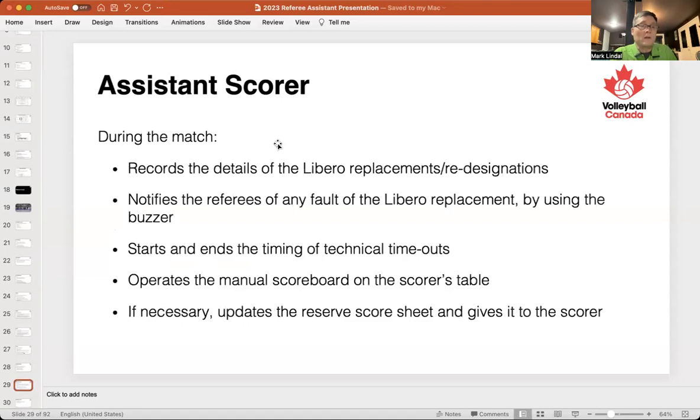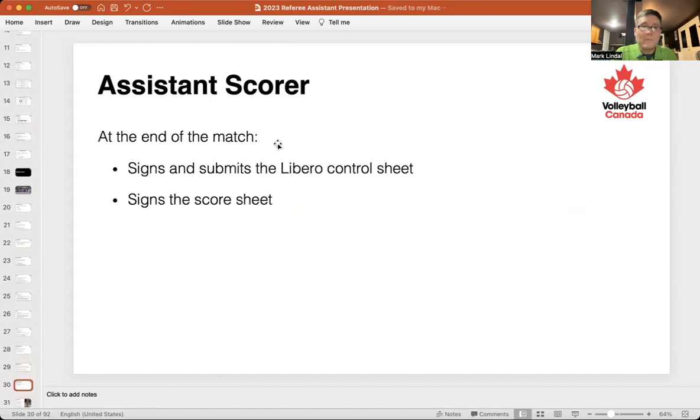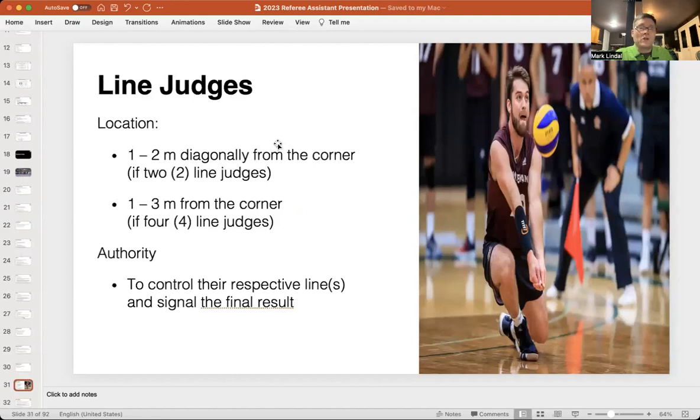And by working together, you can do that. Okay, and again, that's all libero stuff that will be important for anybody working national college championships, etc. At the end of the match, if an assistant scorekeeper can sign the sheet, if there's space for it on the sheet. And then the line judges, we have 1 to 2, and they control the respective lines.